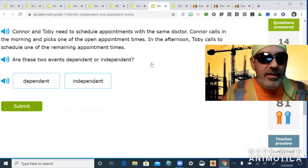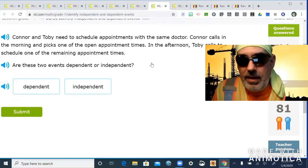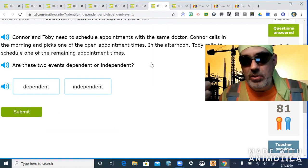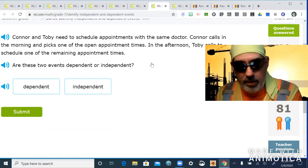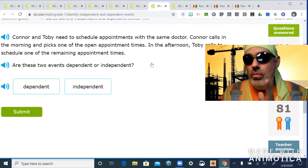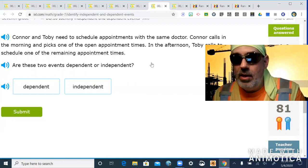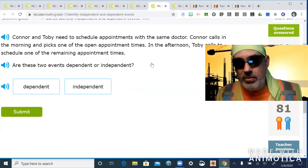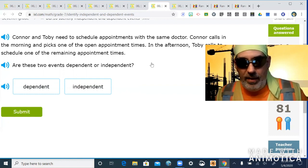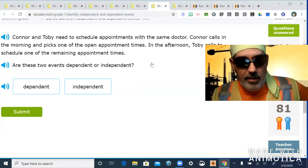All right, Connor and Toby. They need to schedule appointments with the same doctor. This is another one I wanted to show, okay? Connor calls in the morning and picks one of the open appointment times. In the afternoon, Toby calls to schedule one of the remaining appointment times. So you can see they're trying to lead you to believe one of the spots was taken. Therefore, when Toby calls, it's going to be dependent upon what Connor already got, okay?